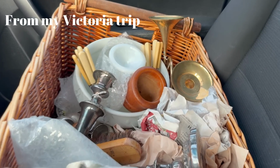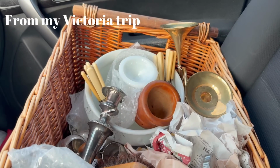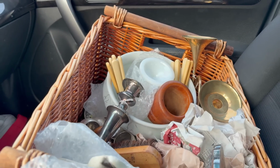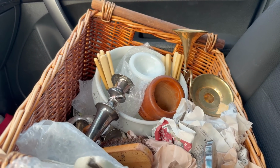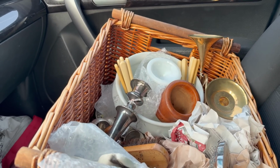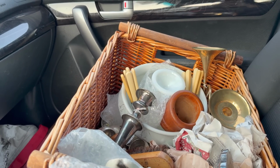So here's some of my haul from this last weekend. It looks so good in the basket. All I have to do is get rid of this and it would make such a lovely, actually, it would make a lovely thumbnail. All of this is priced, and I have another basket in the back.